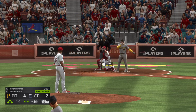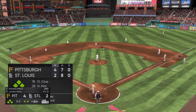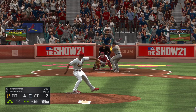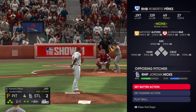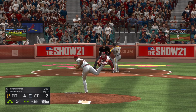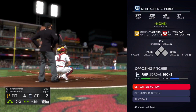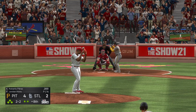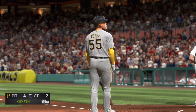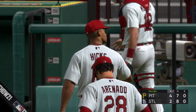And he takes a cold strike 1. 1-1. Check swing. No swing, says the home plate umpire. Ball 2. The count now at 2-2. And he comes back to get him. So a great job pitching out of it with the bases loaded. Pirates leave them loaded as they can't add to their 4-2 lead.